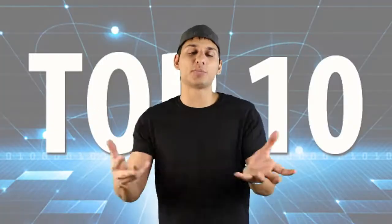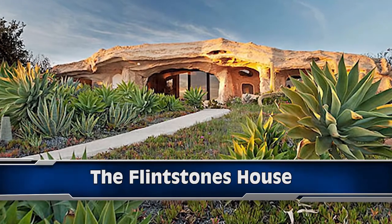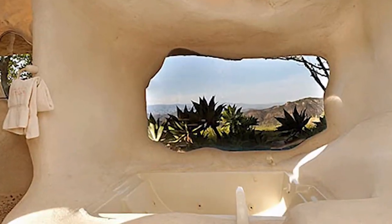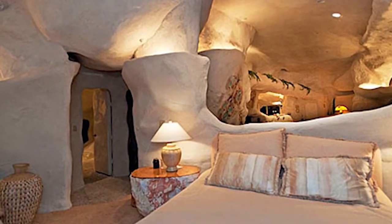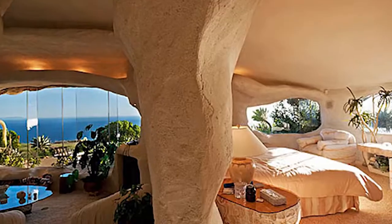Okay, so this next house will bring back some of your childhood memories, and of course, we're in at number 9. We're talking about the real life Flintstone house. This is a single story structure with a rocky interior that looks exactly like Fred and Wilma's house from the Flintstones. It's a 2,500 square foot custom made house for Dick Clark, which is located in the hills of Malibu. It has 2 bathrooms, 1 bedroom, a fireplace, and several large windows.